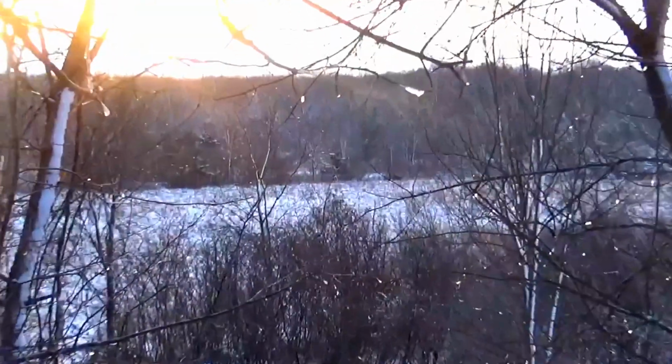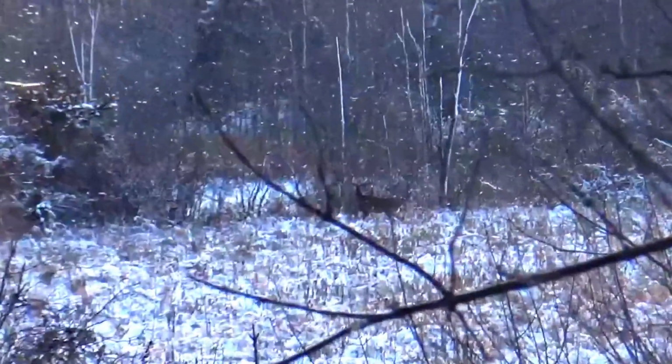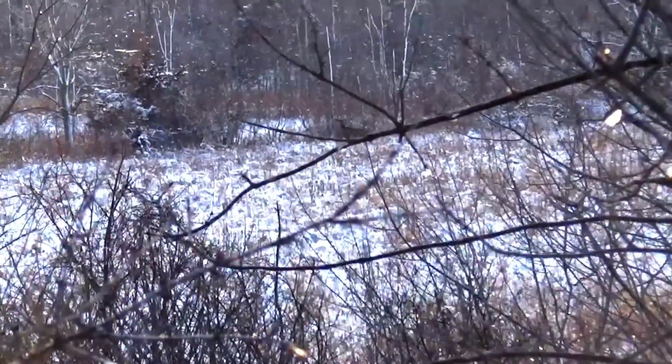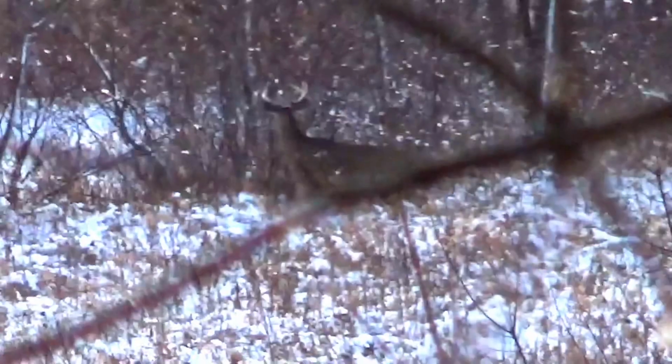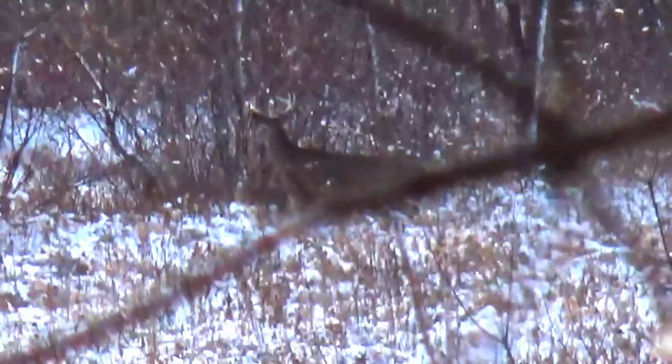This is the coldest day. Well, there's deer out there right now. This is the coldest day we had. That's a buck. It's about like 300 yards. Looks like a good 2-year-old. Maybe a year and a half.